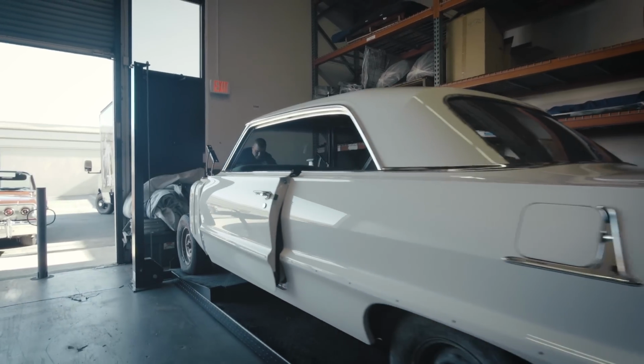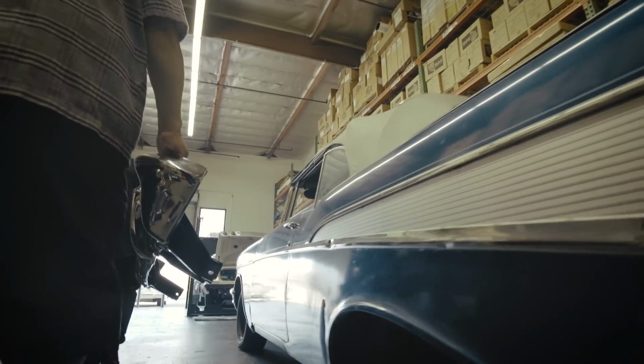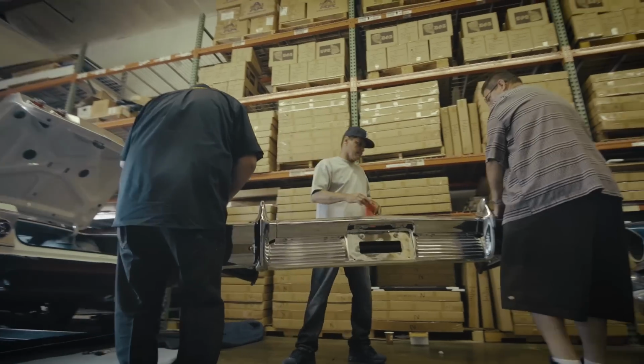I love the cars. Since I was a kid, like I said, I've loved to see lowriders. There's different ways of building a lowrider. To me, it's an art. That's the beauty of lowriding.